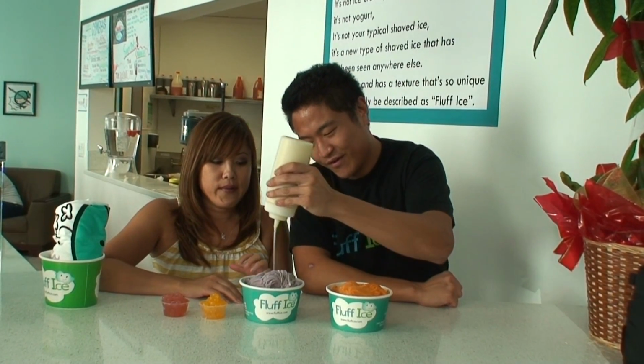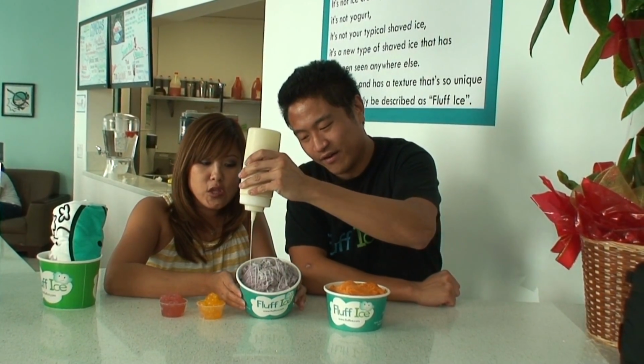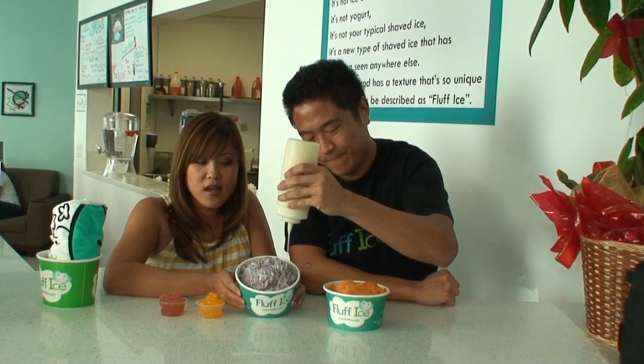Now, does it normally come just plain, or this is how it looks when you first shave it? How would you normally eat this? Actually, it goes really, really well with condensed milk, which I happen to have right here. Put some on. Show people how much creamy condensed milk. So it gets really good right here. That looks awesome. It looks so awesome.